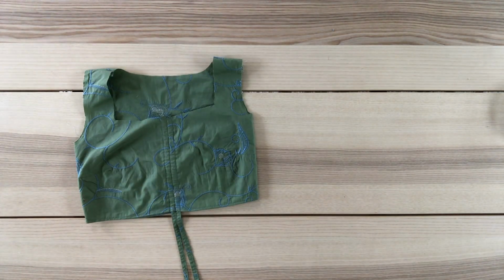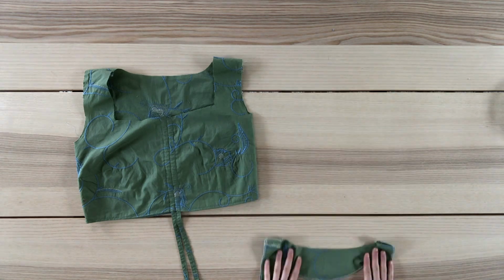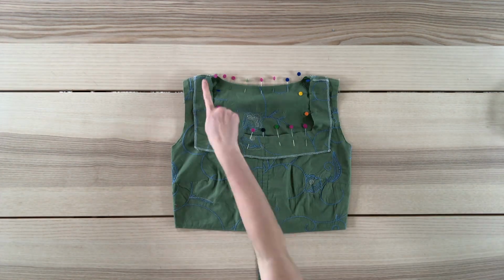Just like the dress, I've made a facing piece to finish the neckline. Place the pieces right sides together and pin and then sew. I've gone ahead and sewed the facing to the top, and I also stitched the facing to the seam allowance like I did for the dress, and then I gave everything a good press so that it's laying nice and flat. And now it's time to test my idea and see if it will work.